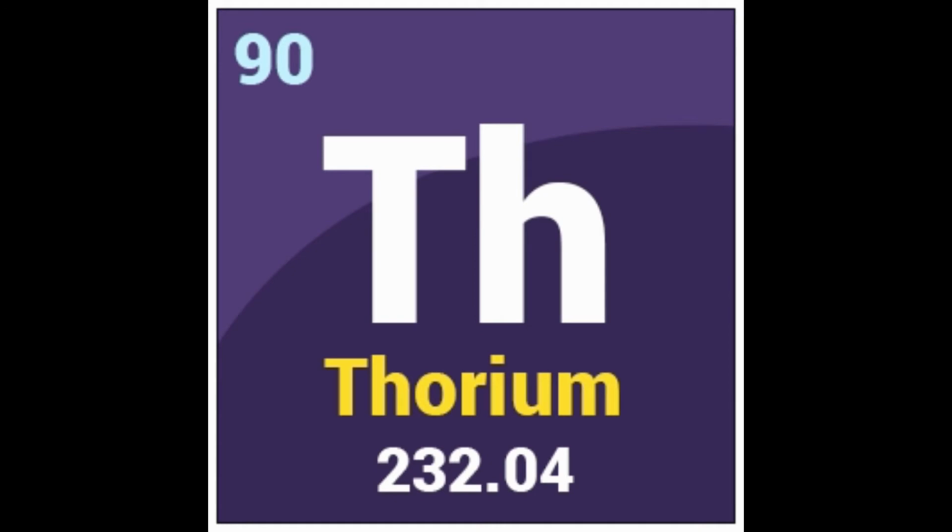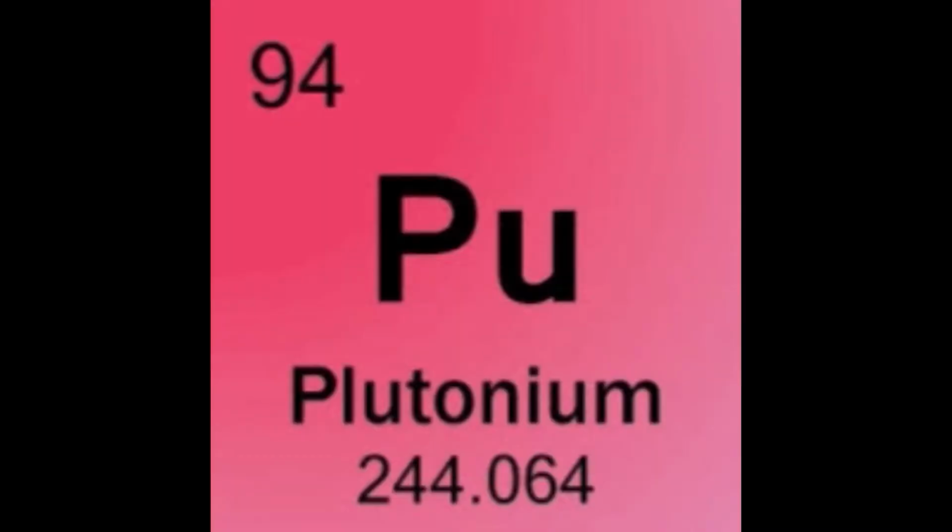Thorium is soluble in acids and reacts slowly with oxygen at room temperature. At higher temperatures, it reacts with oxygen more rapidly, forming thorium dioxide. Plutonium is highly reactive and forms a number of different compounds.